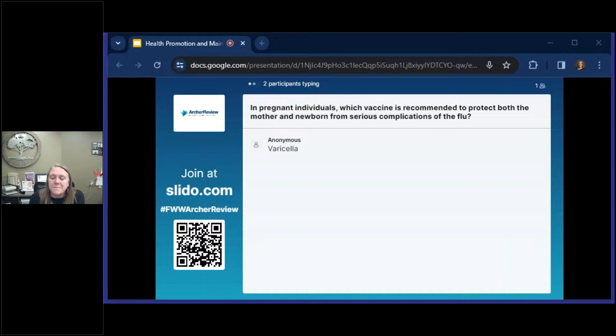Interesting. So we give this to mom to protect her and the newborn from complications of the flu. Isn't that interesting that mom is able to pass off that immunization to her baby until they can get their own? Remember, we talked about this a little bit ago when we talked about the DTaP and the Tdap vaccine. We actually recommend that women receive the Tdap vaccine during their pregnancy in order for their child to get that benefit from them.